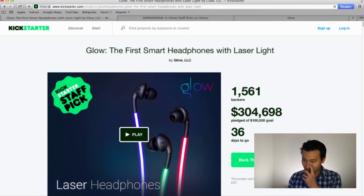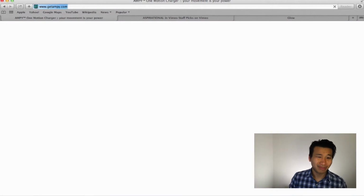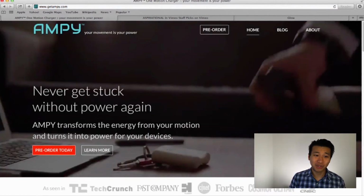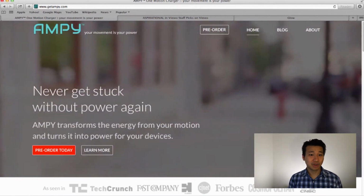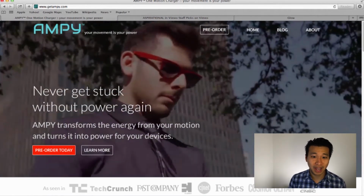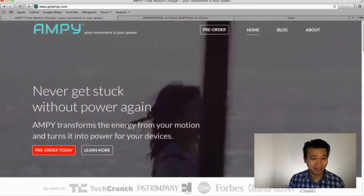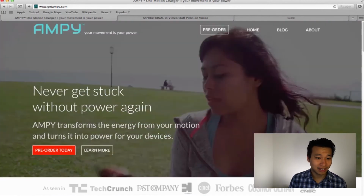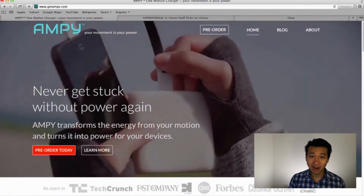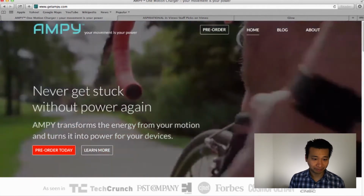Okay, who's up next is Get Ampy. So I don't know about you, but sometimes I'm losing juice on my phone because I'm on Facebook, just checking out some posts, posting up some pics, and that's a lot of work on the battery. And I'm thinking, you know what, I need some juice halfway through the day, and that's what Ampy's got you.